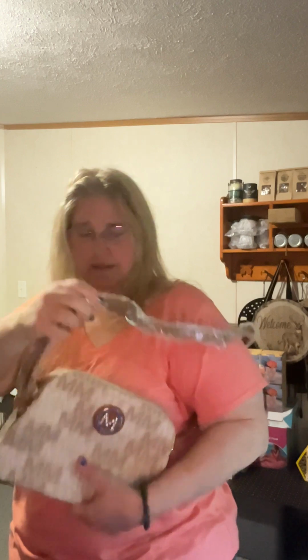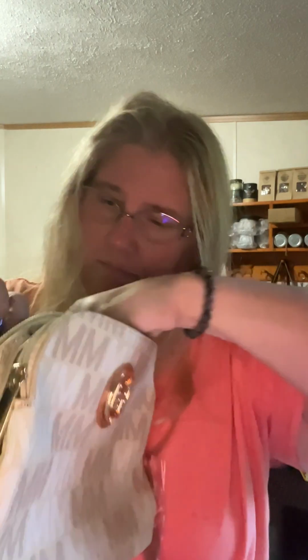Last but not least, we have ourselves this beauty. This is called a Nisi. And I'm showing it to you backwards. As always, I didn't take the thing off. As always, they are adjustable. This one has a pocket here with a side pocket here. And it also has a pocket in the front. Mirror image, same exact thing, with a zippered pocket here. These retail for $76. I'm selling for $35.